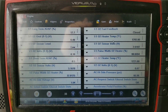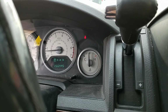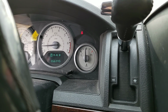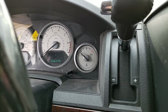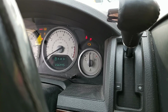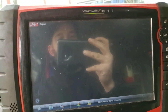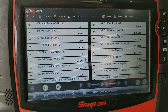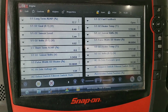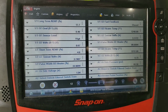I wanted to try to do this and catch it there so you guys can see, but on the code scan though, you'll drop down and you'll have 16 modules responding. 16 because it counts the PCM and the TCM as two separate modules, which I thought was interesting. One more time, come on. Nothing. Well, that's the way it goes sometimes. So anyhow, I got to get moving on here. I know for sure it needs a PCM. I just wanted to try to get it on video for you guys so you could see it, but unfortunately the vehicle does not want to cooperate.